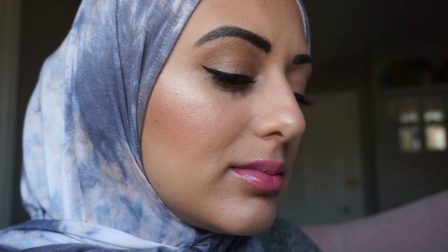Can you see that? Did you see the wand? There's no pink on the wand. It is magical. This lip color is waterproof and smudge proof. It's life-changing. You can see right here, this does not budge, and it stays put for up to 18 hours. It's so good. So here's the finished look.